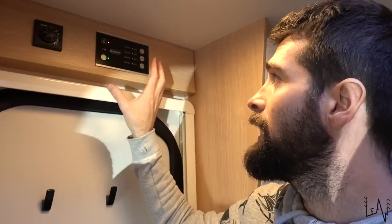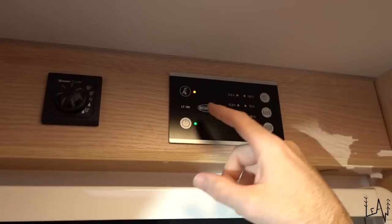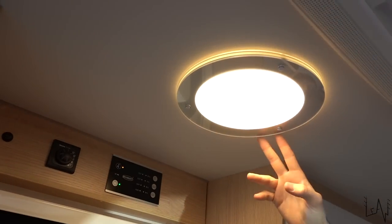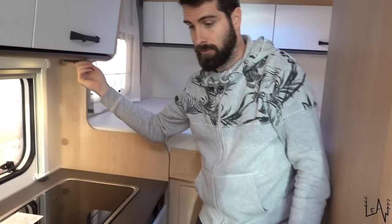Up here we have the main control. Now we are plugged in at Luckyland, so we are charging and we have 220 volts. We have three main 220 volt sockets, so we can connect directly outside. Here in the dinette we have a 12 volt USB charger. We have two lights down there. One light over here, a huge light up here, two lights over here, and a 220 socket, and two lights over there for when you're sleeping.